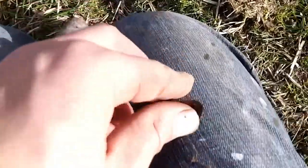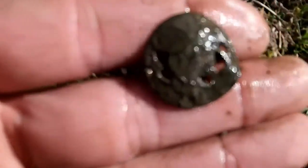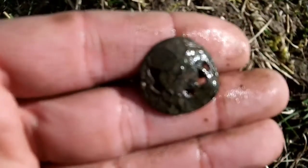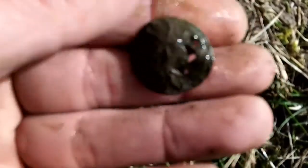Well, this one isn't military, so that makes a change. This one, just give it a wash. It's a very decorative button, actually. It's got cutouts in it, and there's a flower at the top, if you can see. I don't know if you can see or not. My screen isn't particularly clean. Yeah, still got the shank on the back. I don't know how old this is going to be. Rather pretty.